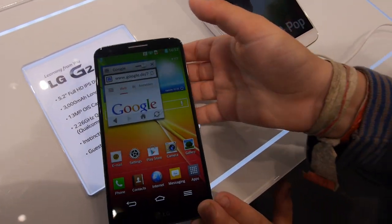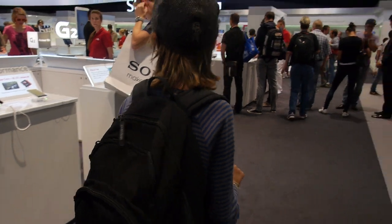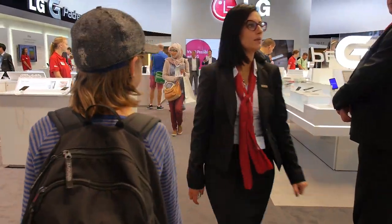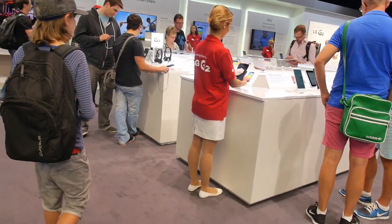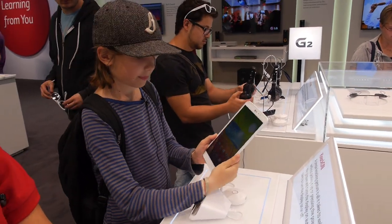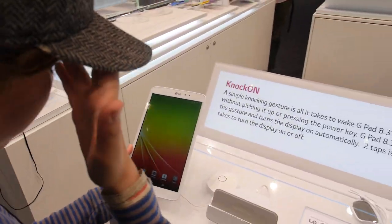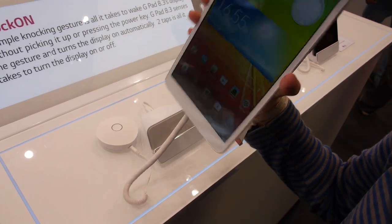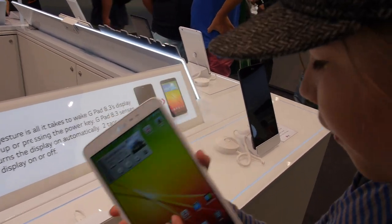Okay, let's check the tablet, right? The LG G-pad. That would be cool. Let's go find it. Oh, the LG G-pad is over here, it looks like. So there we go. Here is the LG G-pad. It's an 8.3 inch full HD display, which is kind of cool. It's like a scaled up version of the LG G2. It also fits in one hand. I don't know if you have tried the iPad mini, but it is almost the same size, so I can still fit it in one hand.